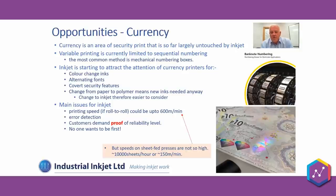Currency printing is a largely untapped market for us. At the moment, variable information is largely printed by numbering boxes, mechanical numbering boxes, and that hasn't changed for a long time. But the market is starting to change. Governments are starting to look for currency with more security features, more capability, such as color change inks or changing fonts continuously. And again, as we mentioned, the change from paper to polymer is causing people to rethink anyway. One of the main issues for inkjet, as I mentioned earlier, is the high speeds for roll to roll.